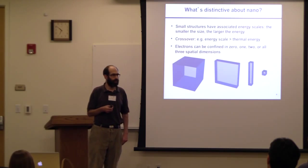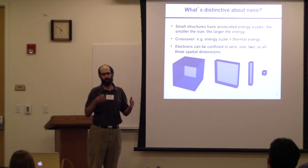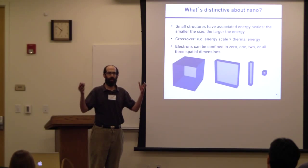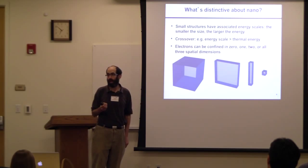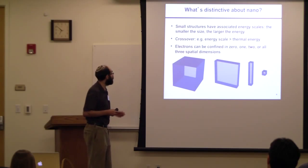Some of you probably heard of cosmic microwave background radiation, the light that came not from the Big Bang, but from not too much after the Big Bang. That was from the time when atoms stopped being ionized, when temperature became smaller than the energy to pull an electron off of a hydrogen atom. And so we can compare energy scales with thermal energy.